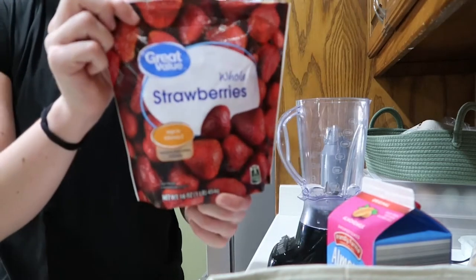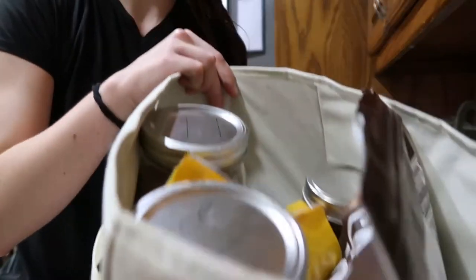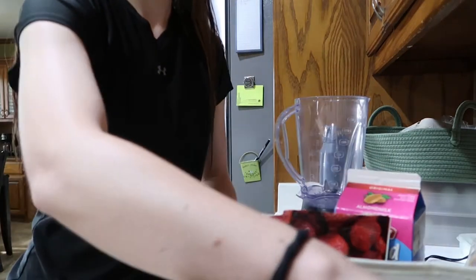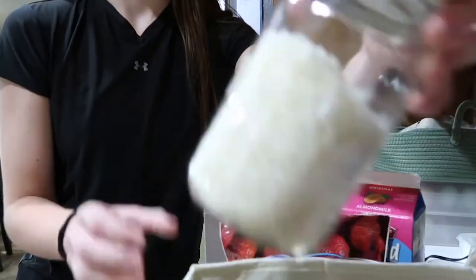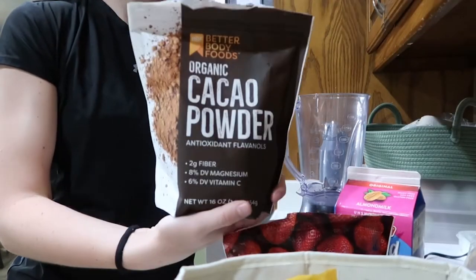So let's see. I think I'm gonna make a smoothie this morning. So I decided to make a smoothie and I'm gonna put frozen strawberries, almond milk, and then I have my smoothie bin. So I have flax seeds, chia seeds, it's not focusing, but chia seeds. Sometimes I add coconut flakes, that's granola, and some cacao powder.